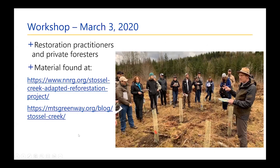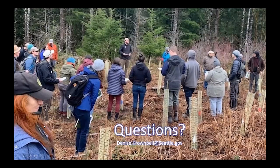And then I wanted to share with folks that Northwest Natural Resource Group was great, along with Mountains to Sound Greenway Trust. We put on a workshop right before we all got sent home for COVID, with restoration practitioners and private foresters. I want to let folks know there's a lot more background information about the project here, and material for private foresters at these two sites. And with that, I'll take any questions.